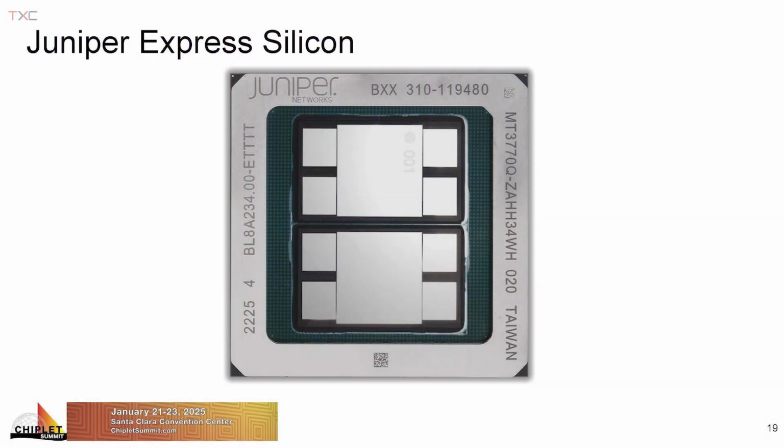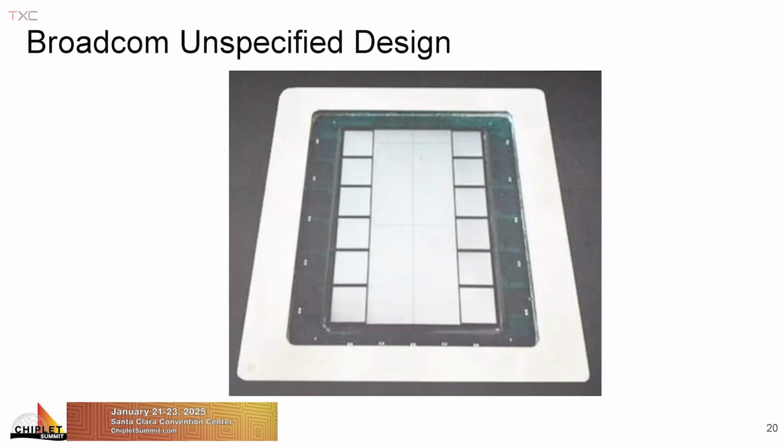This is another communication firm. This is Juniper, and they're a networking company, and they've got HBMs inside their things. This is a version of the Juniper Express, and once again, they're using chiplets to be able to define how they're doing things.